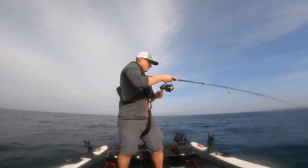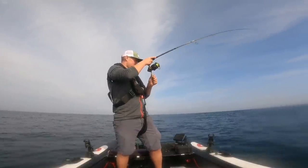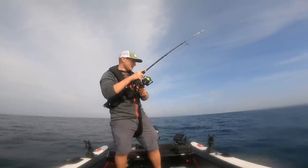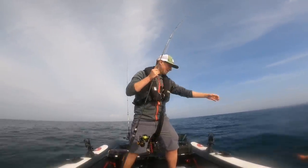What have we got? Whoa. Nope, it's a pollock. Not a bad one either. Let's see if we can swing it in.